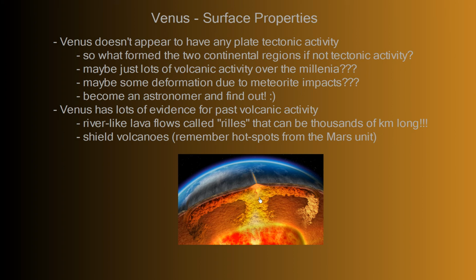So, I don't know what's going on with Venus. But anyway, if you just have a hot spot that doesn't move around, you'll have continuous flow of hot liquidy material going up. And if you get a weak spot in the crust, then boom, it comes out, and lava will run out, and over time build up a higher and higher volcano. So those are known as shield volcanoes, and that's what we see on Venus, not other types of volcanoes at plate boundaries, because there doesn't seem to be any plates.